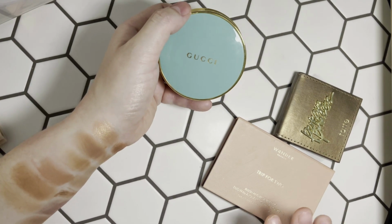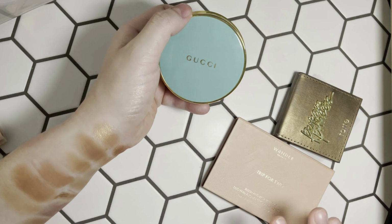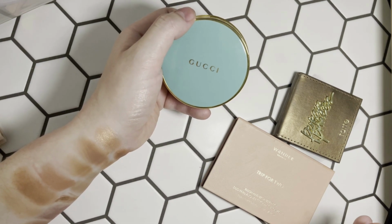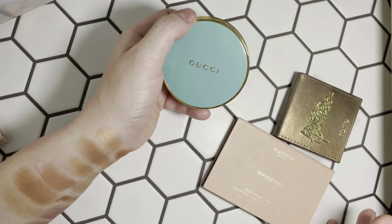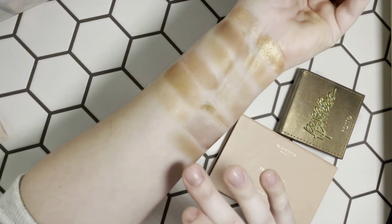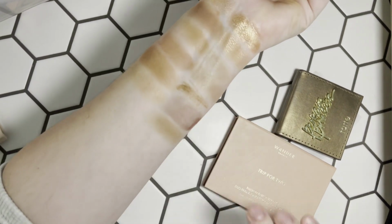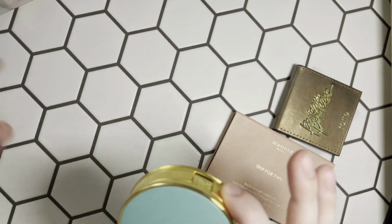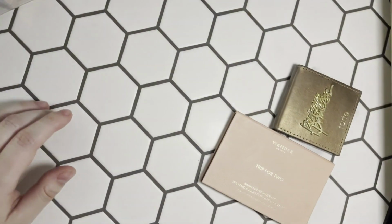I've only really used this once in a Shop My Stash, so you know I really do like to rotate through my items, and I would like to give this another try to see if I like it. Probably closer to the summertime months because it is a little bit darker. But yeah, this is definitely one that I'm basically keeping for the packaging for the time being.